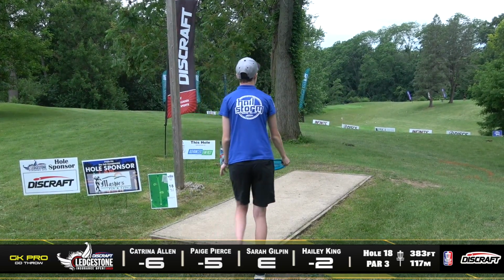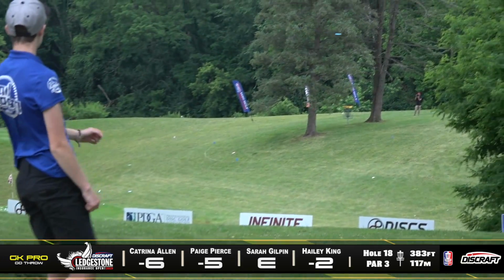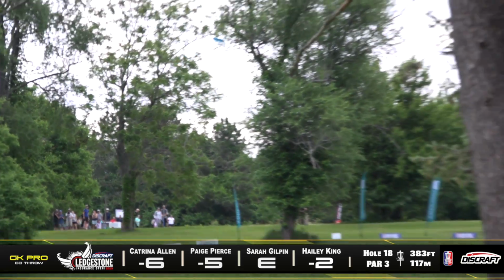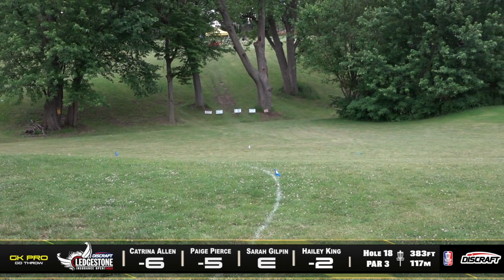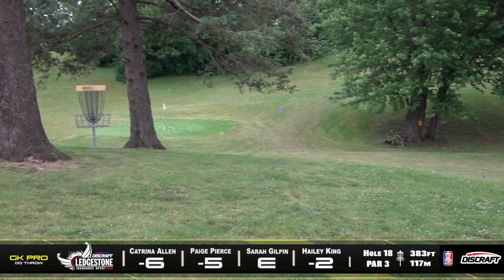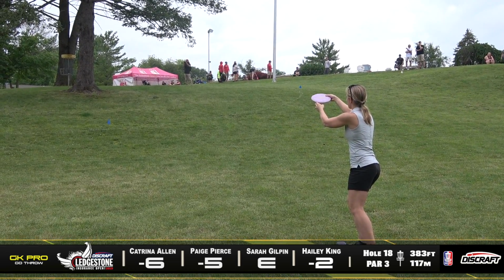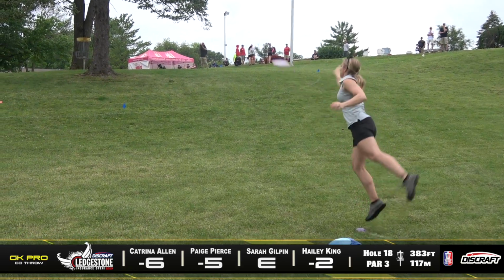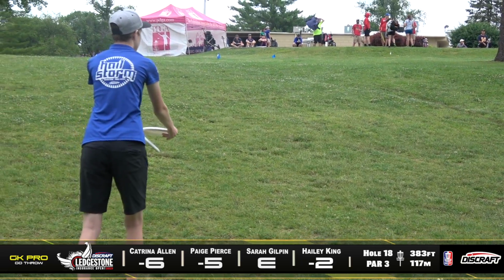We had a tailwind on this hole, and you couldn't quite feel it until you watched your disc fly. There's the line we're looking for. She forces Hailey it over, gets that flat shot, but a little bit high. Leaving herself a long approach. Yeah, that tailwind was really pushing. No real looks at birdie here, but this is a very birdieable hole. I would see some ladies making some corrections here for tomorrow.